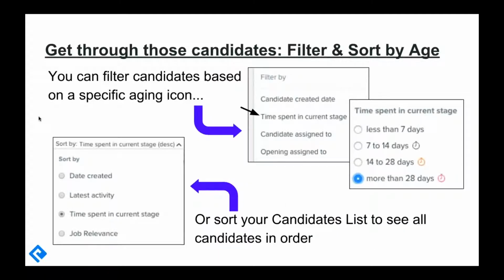You can filter and sort by these icons as well. Start by going to your candidate's dashboard and adding the filter for time spent in current stage and choosing an icon age. Or you can use the sort by on your full candidates list and sort by time spent in current stage. I recommend sorting in descending order, which will place candidates who have been in stages longest at the top of the list. Start working your way through those candidates first.